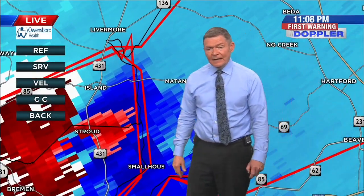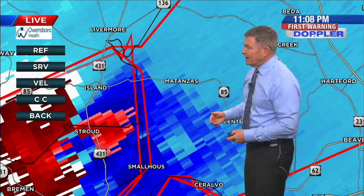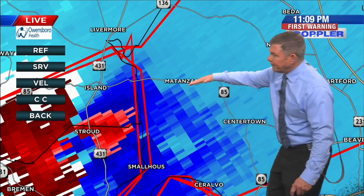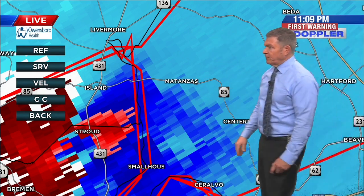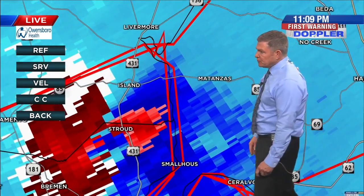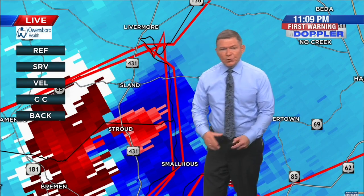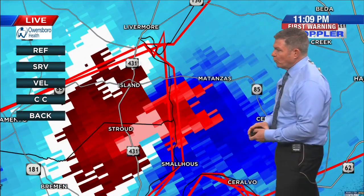So once again, Hartford and Beaver Dam, the most highly populated area in Ohio County, looks like it's going to miss this tornado as it shoots up here to Nolin Creek and passes to the north of Hartford. That's the way it's looking right now. This long track storm continues to present a very significant danger to southern portions of the tri-state.